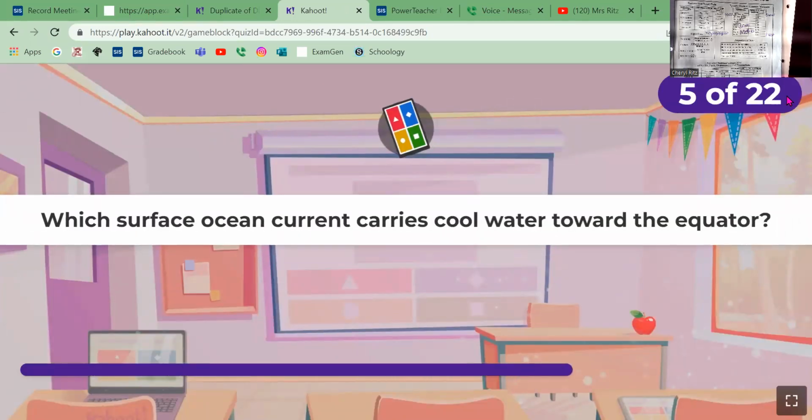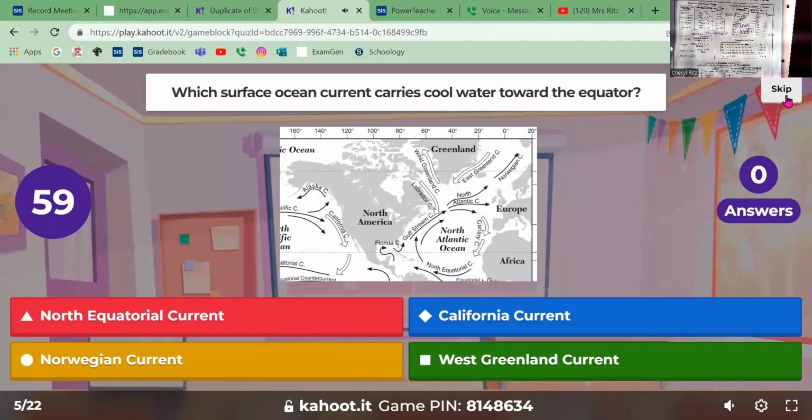Which ocean current carries cool water towards the equator? Out of those four, which one carries cool water towards the equator?